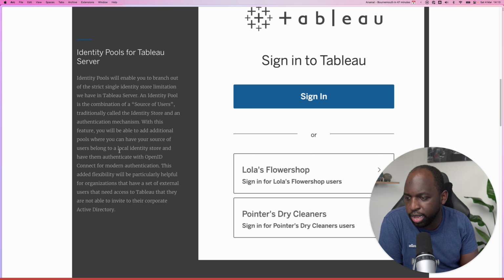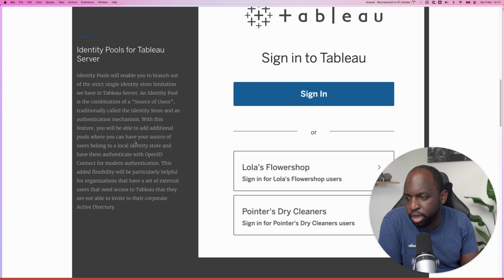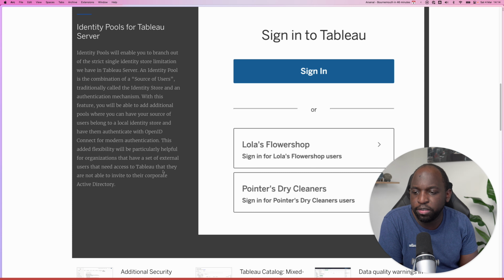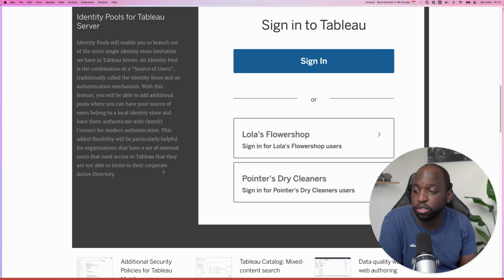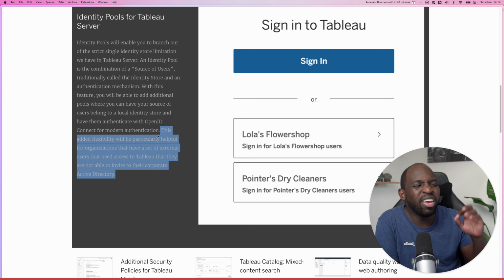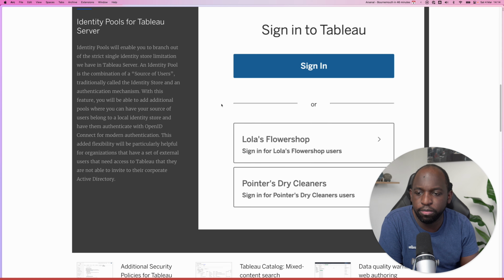So you can see here that you'll be able to add additional pools where you can have your source of users belong to the local identity store and have them authenticate with OpenID Connect for modern authentication. This added flexibility will particularly be helpful for organizations that have a set of external users that need access to Tableau that they are not able to invite to their corporate Active Directory. So that is the killer explanation there. You might have people, let's say a contractor who just needs to come in, they can log in with their username and password, but for everyone else who's part of your organization, they can use a nice secure Active Directory method to log in. So that's pretty cool.